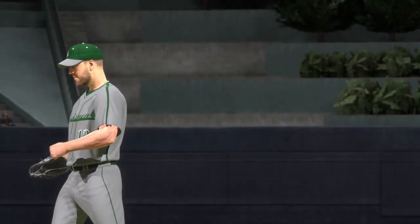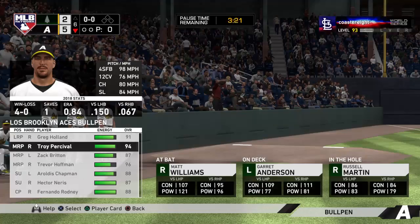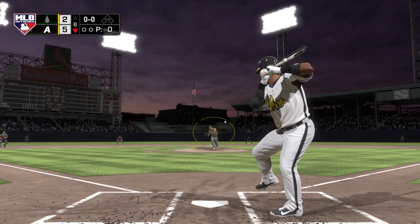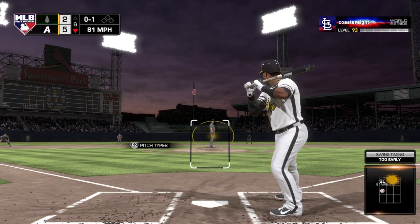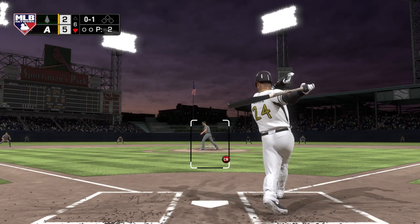Will Smith enters to do the pitching in the bottom of the 6th. Digging in and looking for more, Robinson Cano. He's 1 for 2 in this one. He's set, and the pitch. And he tries to hold back on the swing, but I think it would have been ruled a strike anyway. It's 0-1.